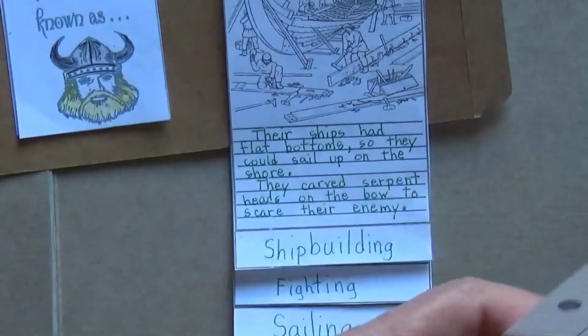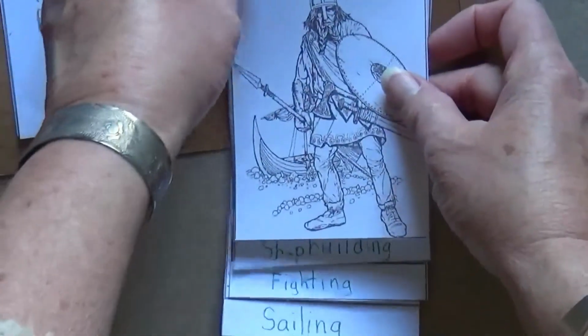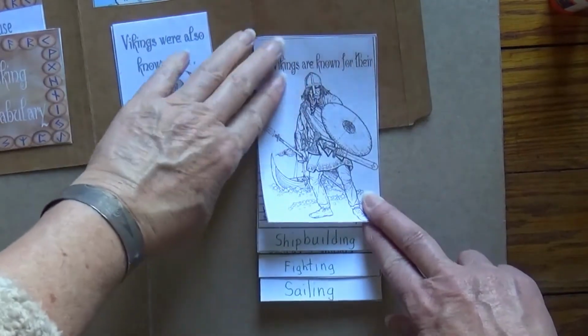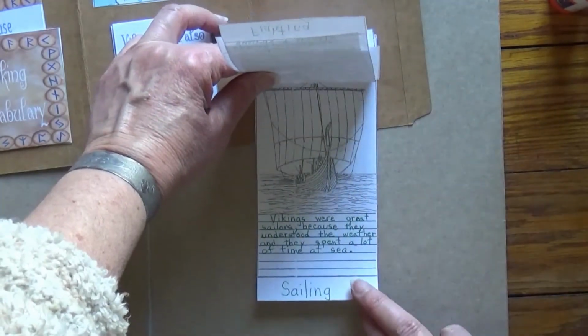And I'll cut out my title page, my cover. Lay this one on top. Right there. Make sure the tops, I'm going to turn it upside down. Get them all lined up. And there's our first flip book that we're going to put in our lap book. Here's the cover. The Vikings were known for their shipbuilding, flip it, fighting, flip it, sailing. And there's my book all done.